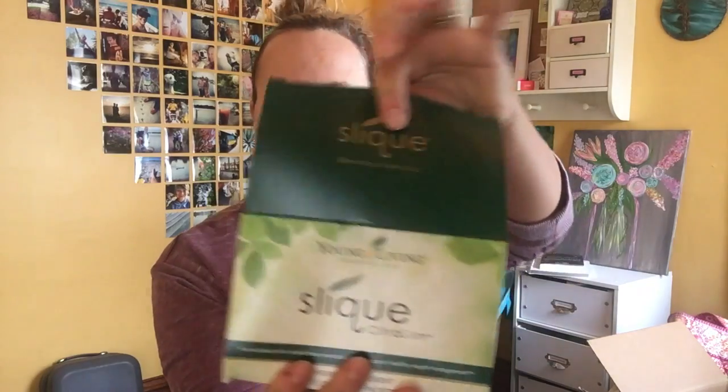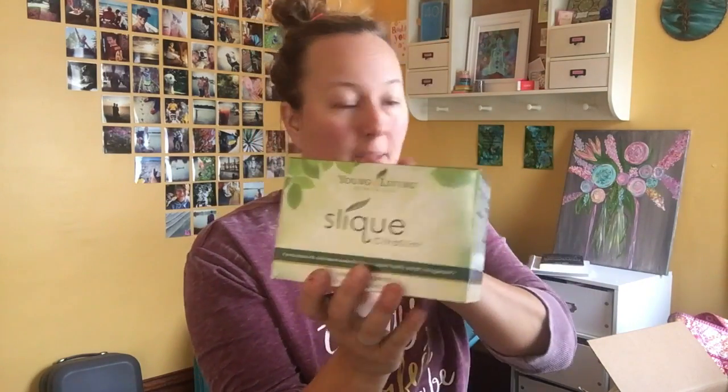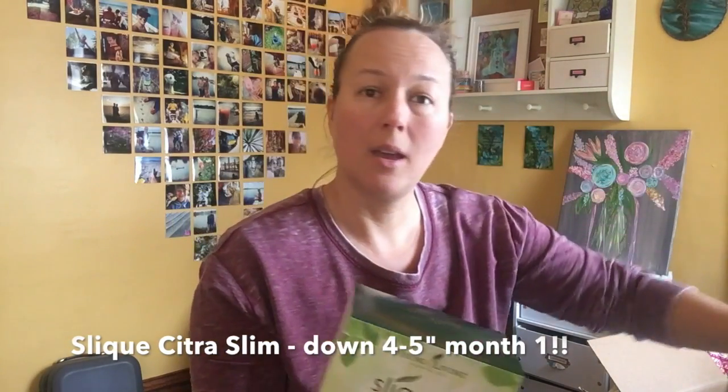I actually had to open this already. The Slique Citrus Slim Caps. I got two of those for a one month supply. I did this all of January, from starting January 9th to now, and I've seen really good results. My energy levels have been great. I'm losing inches. So I've done the caps, and I've done the tea and the essence.